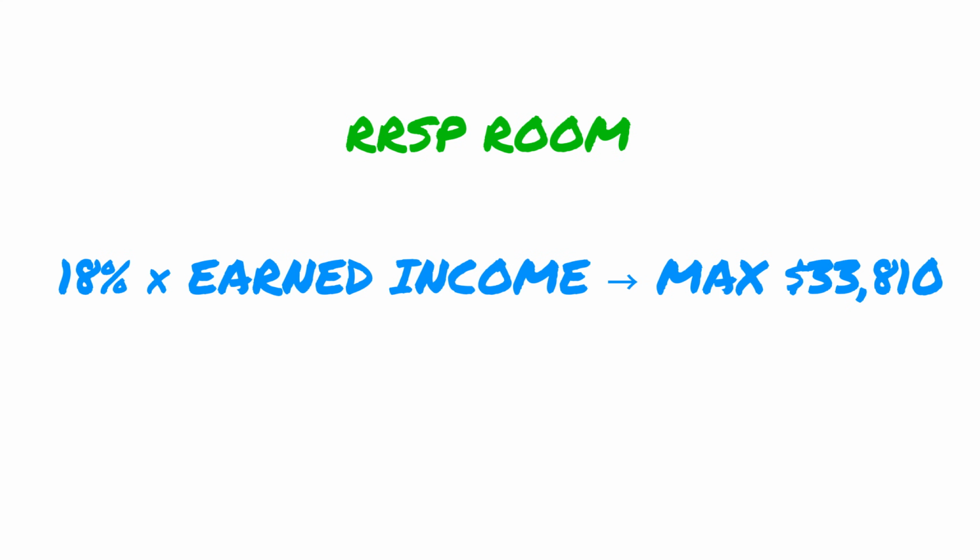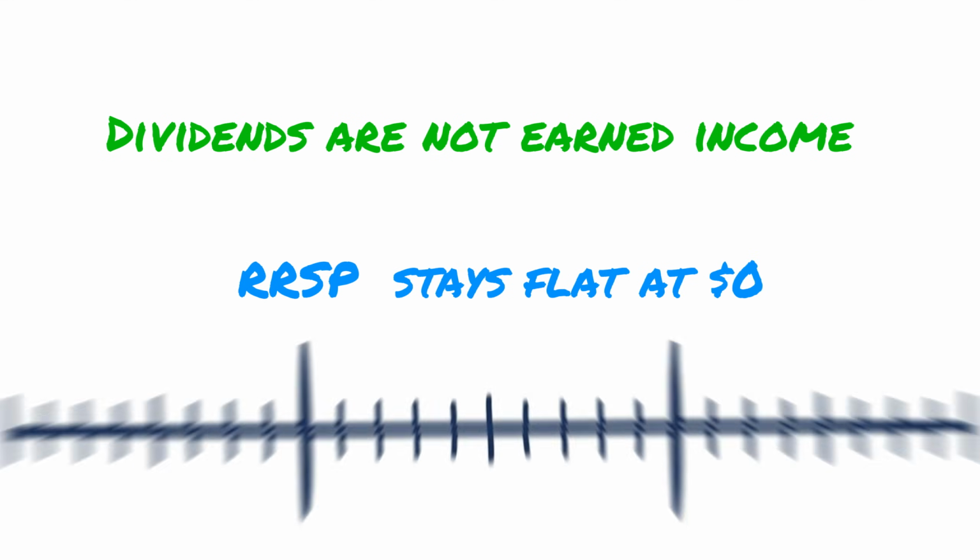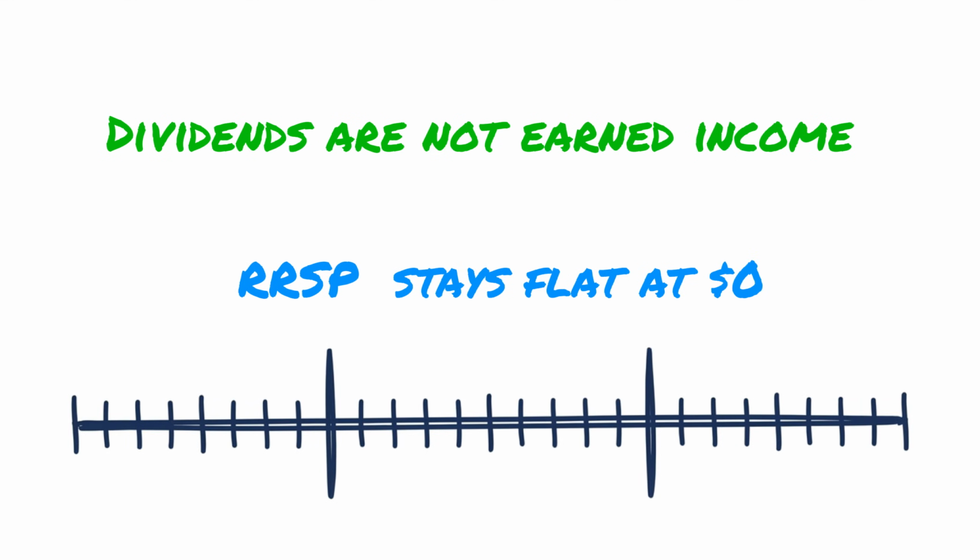Salary creates RRSP room. Dividends create none. The formula: 18% of last year's earned income up to $33,810 for 2026. Dividends are not earned income. A shareholder who's taken dividends only for a decade has zero new RRSP room. 10 years of tax-sheltered compounding, gone.